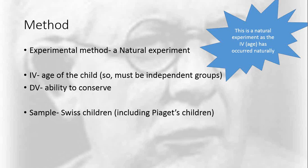Now, the sample for this study was a group of children from Switzerland, which is where Piaget was working at the time. He didn't recall the exact number, so we'll just have to say the sample was Swiss children. The interesting thing about this was it included Piaget's own children, and lots of Piaget's work centred around the abilities of his own children and the stages they were going through, so they very often took part in his experiments.